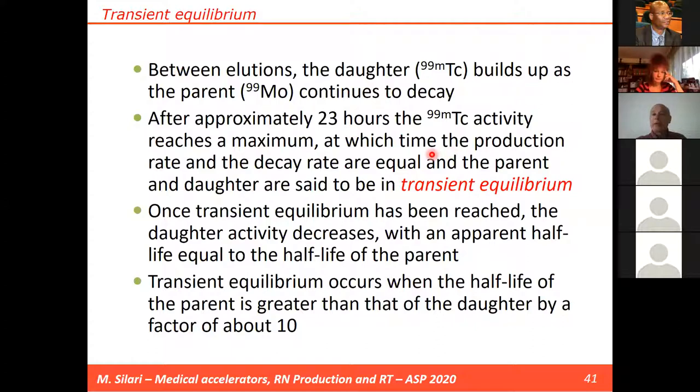At this point, the production rate and the decay rate are the same. So you reach what between parent and daughter, between molybdenum and technetium, is called transient equilibrium. So the two decay at the same time. So once you've reached this transient equilibrium, the activity of the daughter decreases with the same half-life of the parent, which is 66 hours.